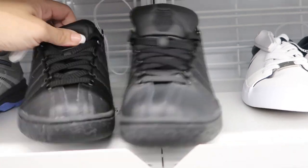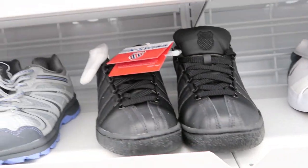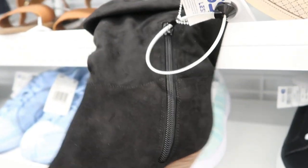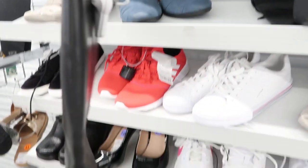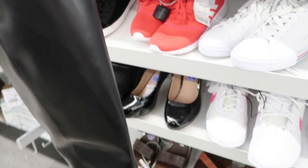I love these little K-Swiss black sneakers. They're only $24.99. That's such a good deal. More Adidas's. Ooh, Jessica Simpson boots, $36.99. Her boots are also one of my favorites, and even if you look at Amazon or any other stores online, they're usually over $60. These knee-high boots are $49.99. They're from Ralph Lauren. They're Lauren by Ralph Lauren. And it looks like they have a nice wide calf. 100% leather. So this is definitely a good buy.